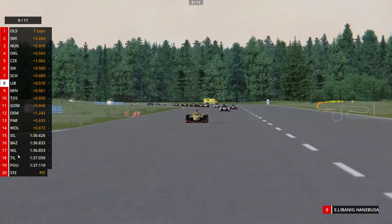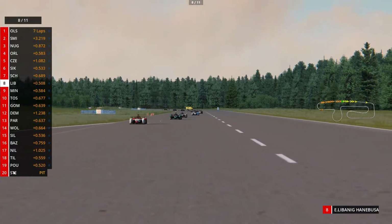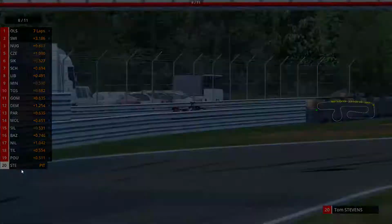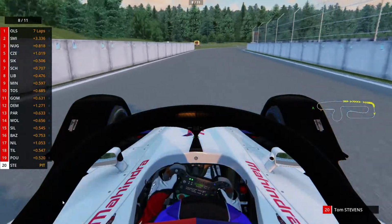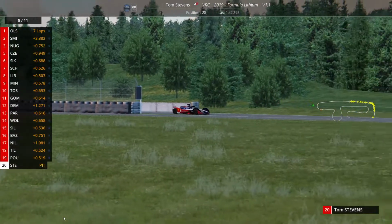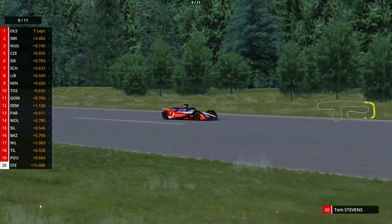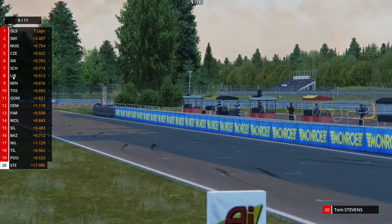Oh god. Okay, so we seem to be having a bit of technical issues. Stevens is into the pit lane. If we could just check that, actually, as he's coming out again. Okay. No idea why that happened, but Tom Stevens is in and out of the pit lane. Okay, that's great. I have no idea why that happened, but we'll ignore it.